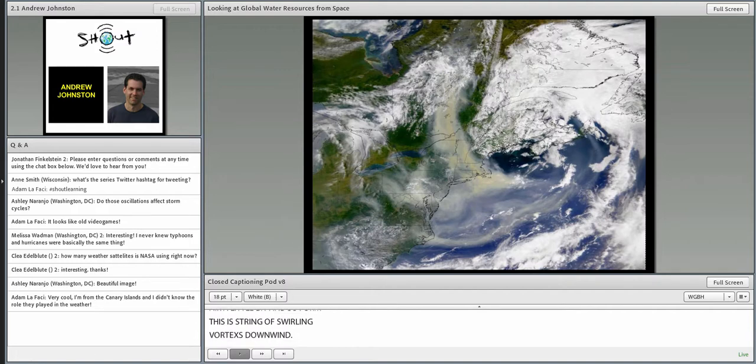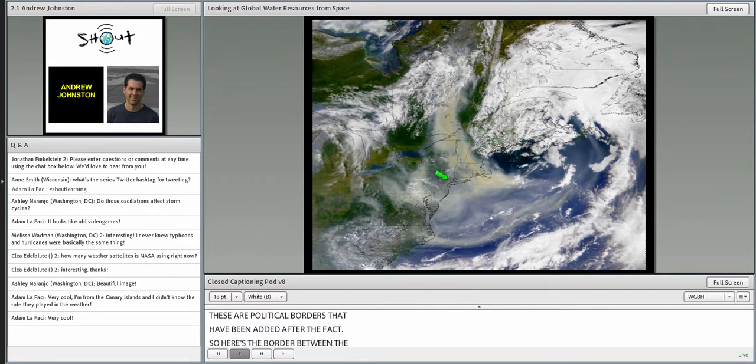Now here's an image that actually needs a little bit of explaining because you see the dark lines there. Those lines do not really appear in the real world. These are political borders that have been added after the fact. So here's the border between the U.S. and Canada, for instance. New York City is right there. Now this bright area is cloud cover over Labrador here and then also over the Atlantic Ocean. But you see this area here that is a slightly different color? That's actually not cloud cover. It's not water vapor. That's actually smoke from forest fires that have been burning here in Quebec.